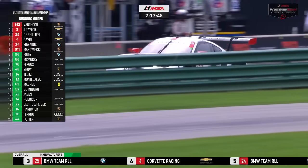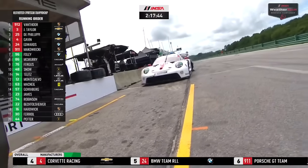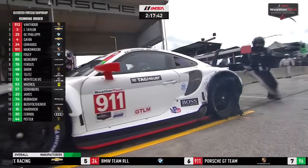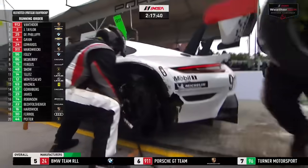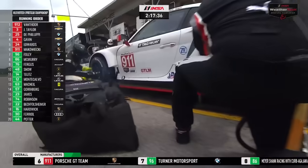In comes what was the pole sitter and the leader. This is taking them out of it at the moment, but they've got an opportunity. They've got to, I reckon, change all four and fuel him and send him longer into the race. Yeah, that tyre's completely failed there, hasn't it?